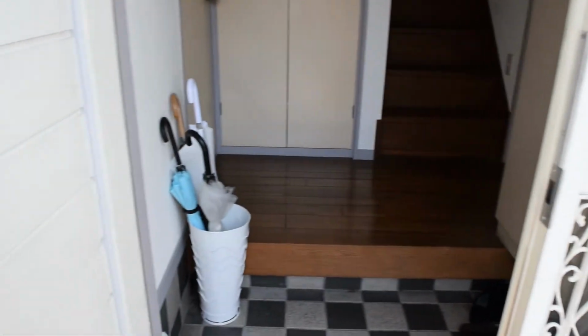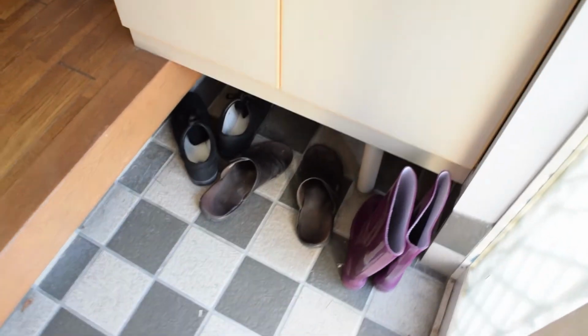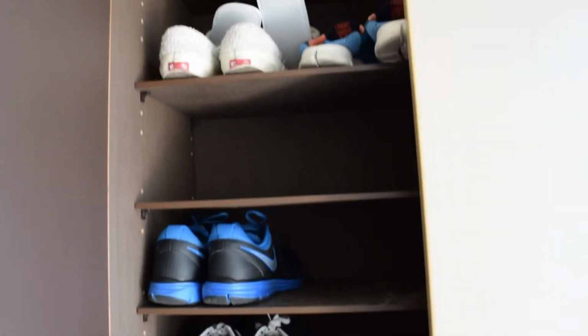And then we come into the Genkan. The Genkan is where you take off your shoes. It's the entryway to the house, because in Japan it's considered polite to take off your shoes. So here we have a cupboard that everyone can put their shoes into.